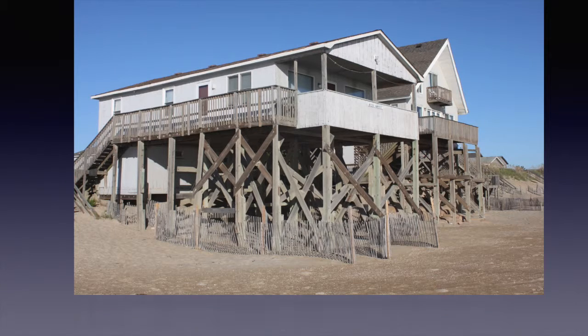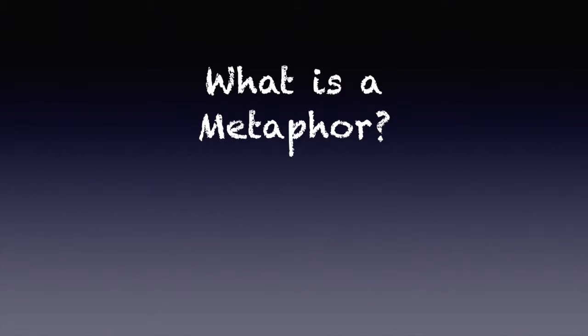So why is this house on stilts? Clearly, this picture was taken on a nice sunny day. But during a storm, there can be serious storm surges, meaning that the ocean water can roll in over the beach to where the house is standing. If the house was built on the beach, the storm surge would flood the house and probably knock it down. By putting the house on stilts, the storm surge rolls in under the house and back out to the sea without damaging the house. This house with a raised floor is a metaphor for your schoolwork.